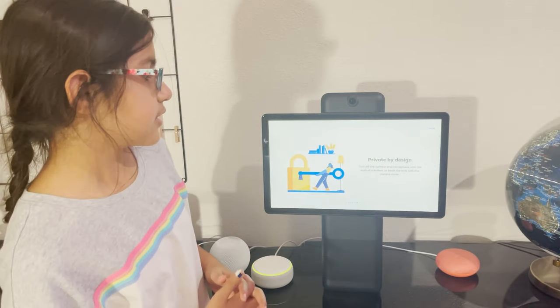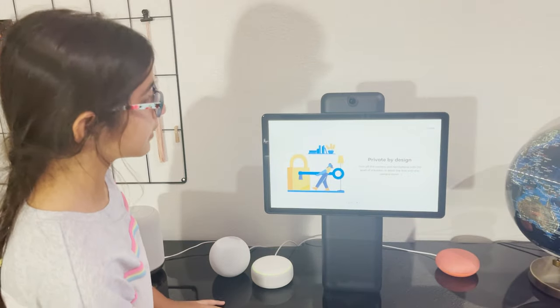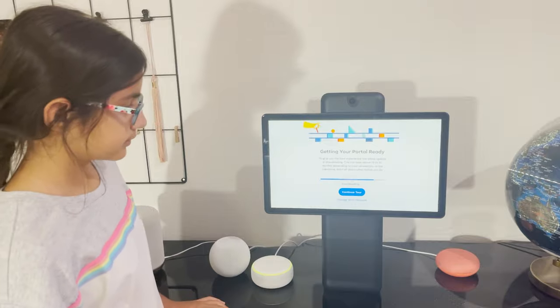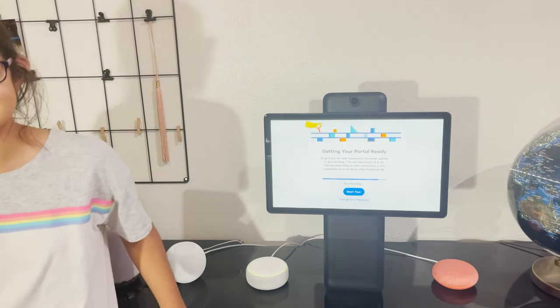Private by design. Turn off the camera and microphone with the push of a button, or block the lenses with the camera cover. Papa? Hmm? Echo Show is very jealous right now.